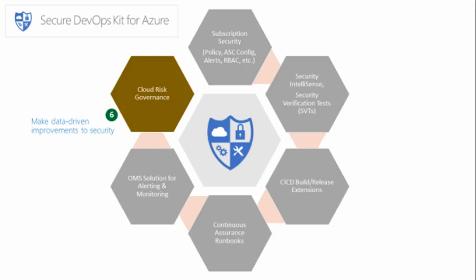Lastly, we come to the cloud risk governance. Underlying all activity in the kit is a telemetry framework that generates events, capturing usage, adoption, evaluations, results, etc. This allows us to measure improvement to security, targeting areas of high risk and maximum usage before others. The Secure DevOps Kit generates telemetry events from all states that use automation script or extension.